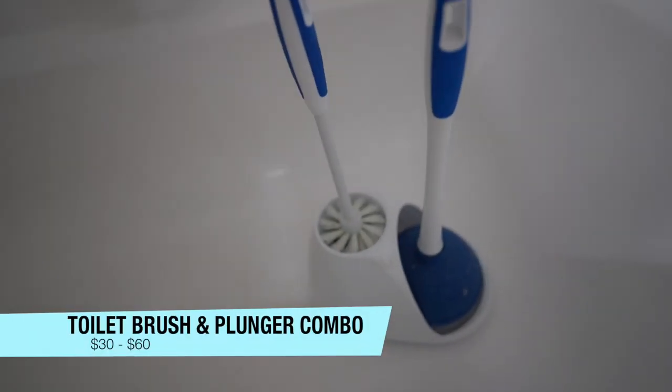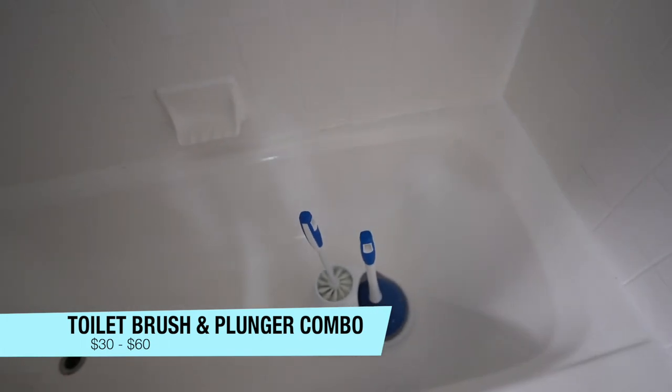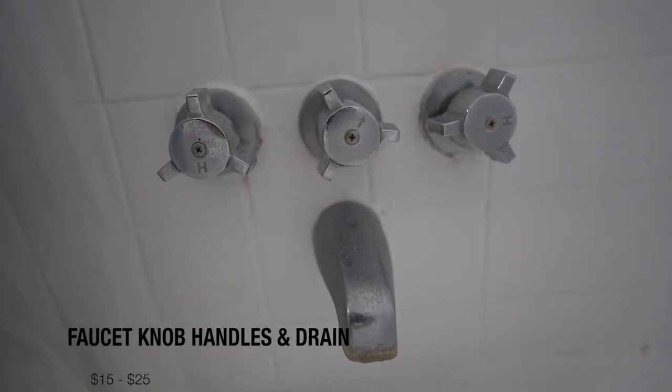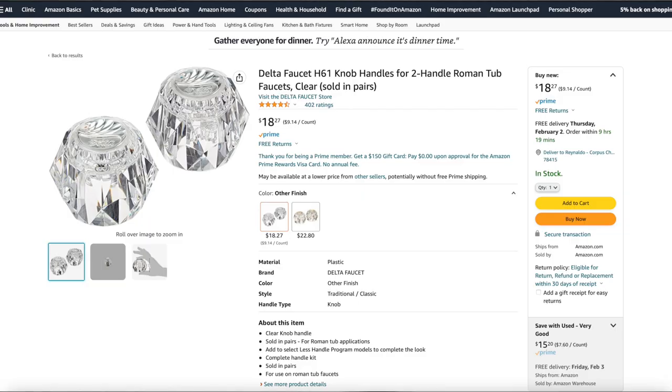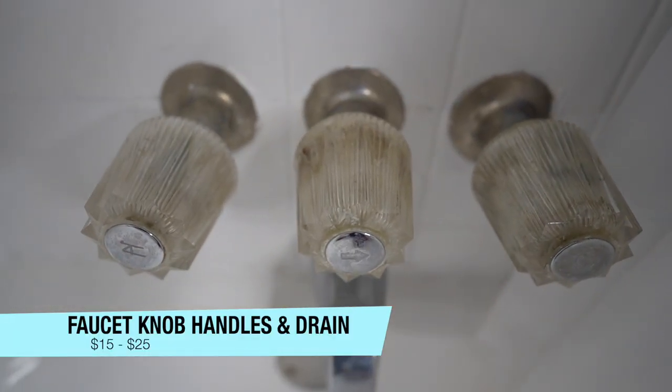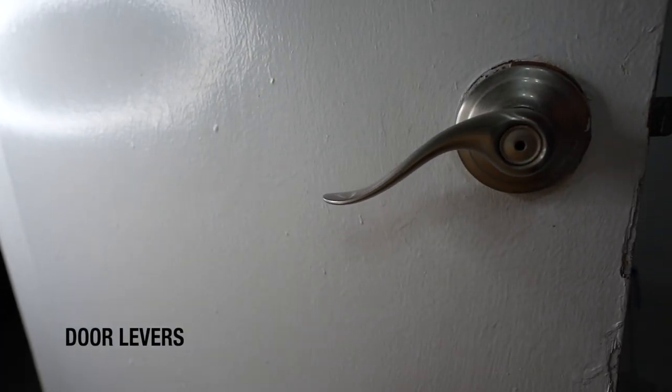Also, I want to find something to do with that. I had this thing, it just gets me by, but I know they sell better ones out there, more aesthetically pleasing. You can also swap out your shower handles and whatever that is, a little drain down there. Look how ugly these are in my son's room. I kind of want to swap them out. I might actually do it.